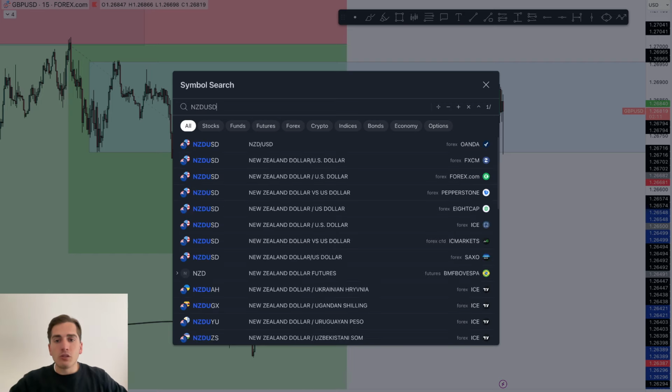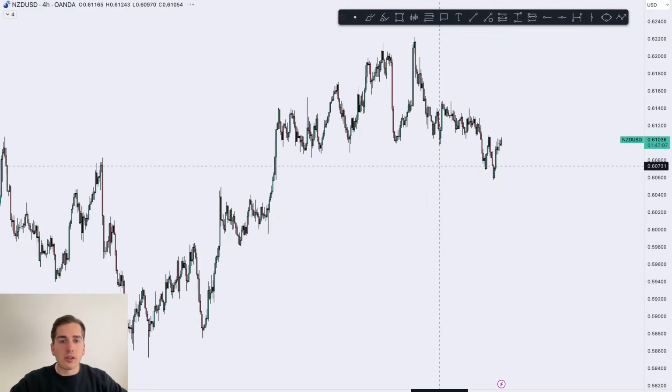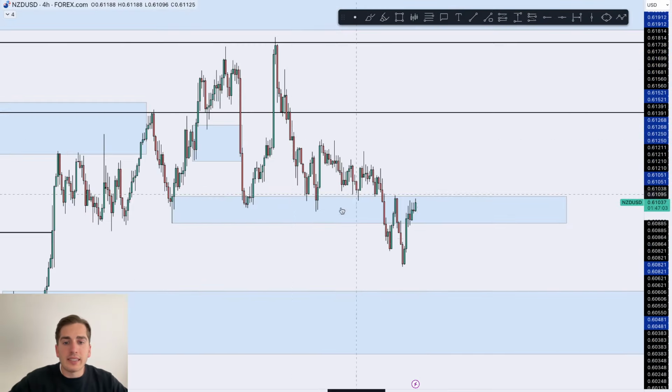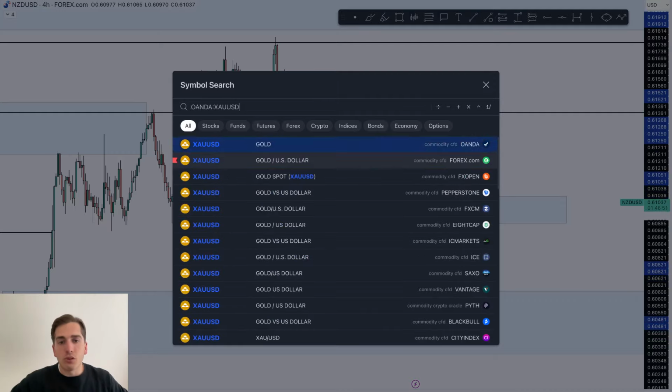Now going into NZDUSD, let's see what is going on over there. So NZDUSD retesting, let's say, resistance. I don't trade support resistance, obviously, but the overall momentum was towards the downside, so still looking for a potential further short. Now going into gold.